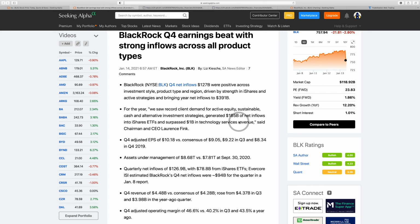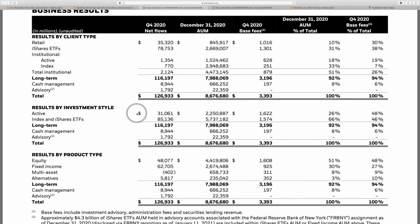So BlackRock reported earnings today, Q4 beat basically across the board. What I thought was interesting is when we jump over the numbers here, we're seeing a shift. Over the last couple of years, there's been a big emphasis on passive investing in index funds, just putting your money in the general market and letting the algorithms do the work. We've seen a shift over the last couple of years. ARK Invest has really torn it up with some actively managed ETFs. And I think people are definitely taking notice of that because we're seeing institutional active management actually outpacing index fund inflows. So this is net flows into BlackRock.